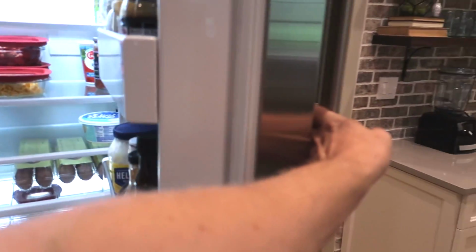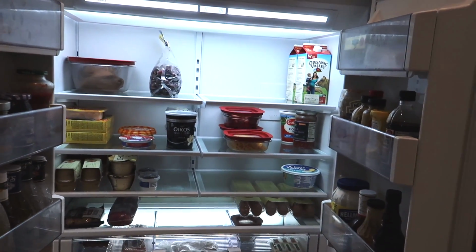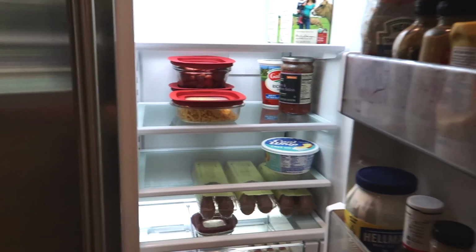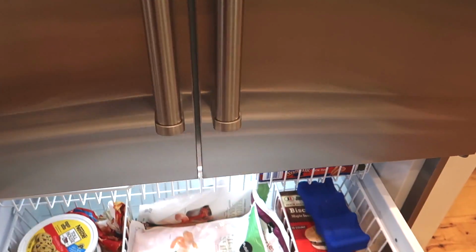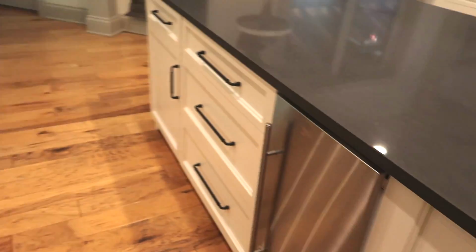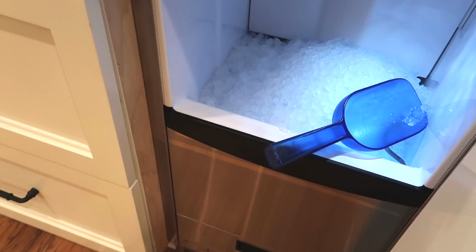Michelle was adamant about French doors because of the amount of space. Look how much room this thing has. We got it half empty. One of the keys was that I didn't want ice or water dispensing in the fridge. And here's the freezer. There's an actual ice dispenser in here, we just don't use it, because this was a really expensive thing to choose to do. We did an ice maker over here on the side, we call it the Sonic Ice, but whatever that ice is called, it's freaking awesome.